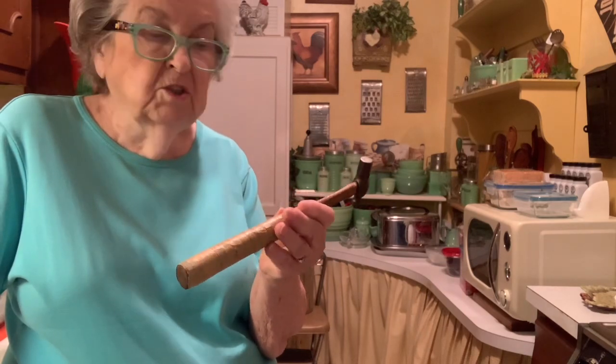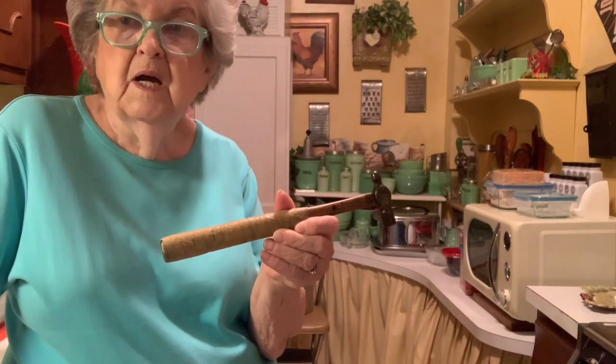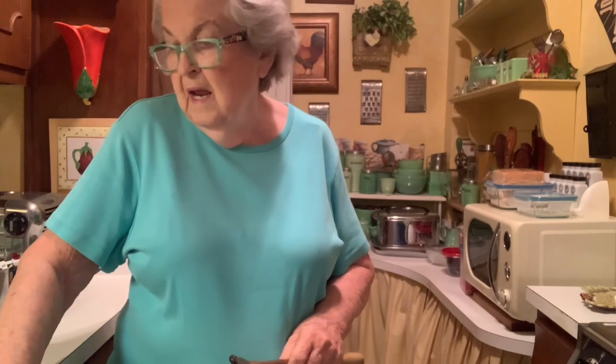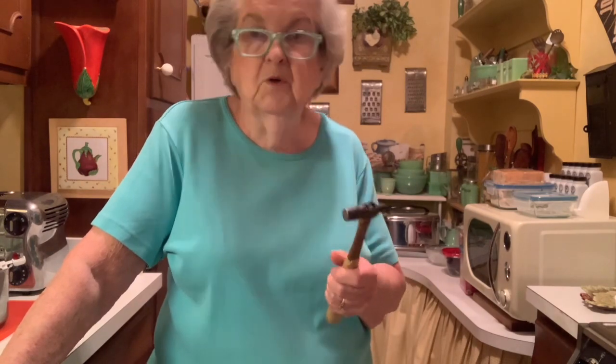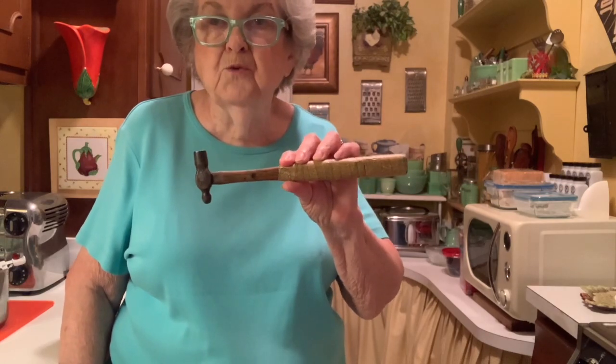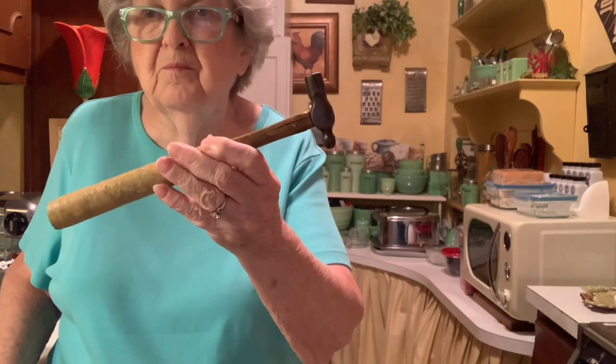But no, it's just been a few weeks ago. I pulled open my big Salvelli cabinet drawer. You know what the Salvelli cabinet drawer looked like? It's curved on the bottom. And I've got tools, glue guns, batteries, extension cords, you name it. And one day, I'm looking for a specific thing, and what did I find? Right in the bottom of that drawer was my little hammer.